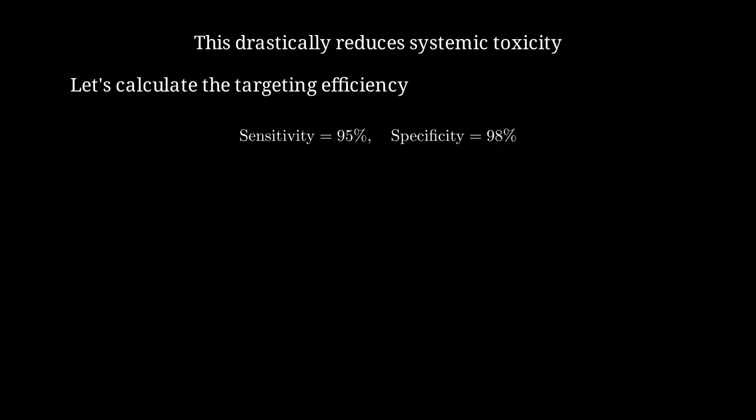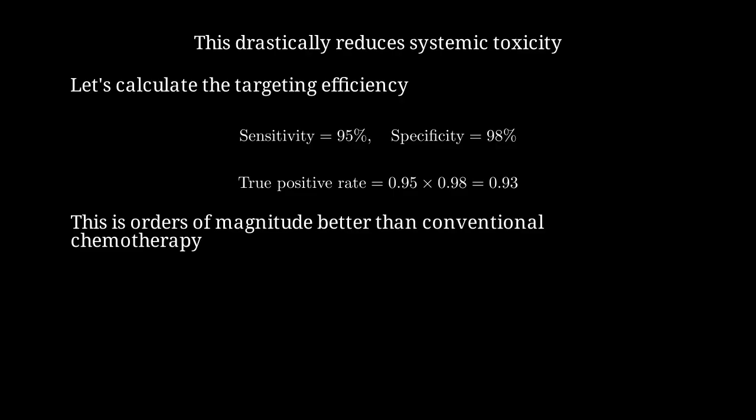This drastically reduces systemic toxicity, because the drug is only released where it's needed, not throughout the entire body like traditional chemotherapy. Let's calculate the targeting efficiency with a back-of-the-envelope estimate. Assume our nanorobot has 95% sensitivity in detecting cancer cells and 98% specificity in avoiding healthy cells. The true positive rate, delivering drugs to actual cancer cells while avoiding healthy cells, is 0.95 times 0.98, which equals 0.93 or 93%. This is orders of magnitude better than conventional chemotherapy, which affects all rapidly dividing cells indiscriminately.